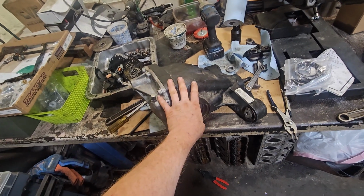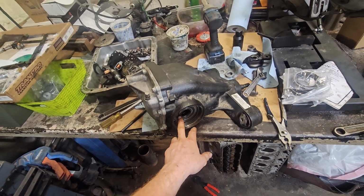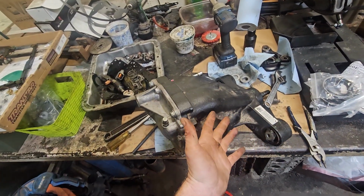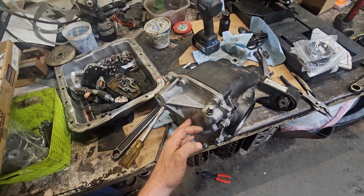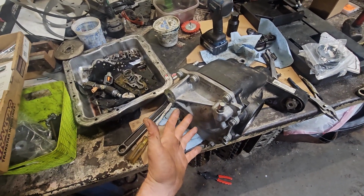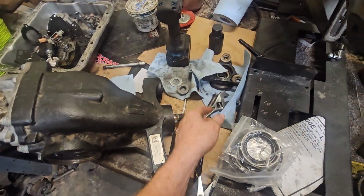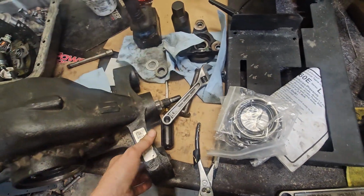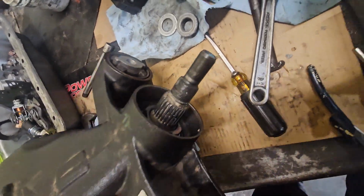So I sent the other one back and then was looking around, hoping that I could get the right bearing kit to fix this one. It looks like the ring and pinion's okay. And the ring gear is not bolted to the carrier, because when I was turning it, trying to tighten it, it's got a spanner nut that has the four things in it. If you can see it, there you go.